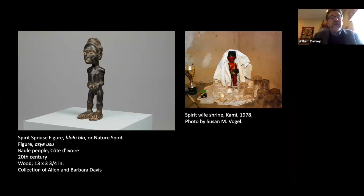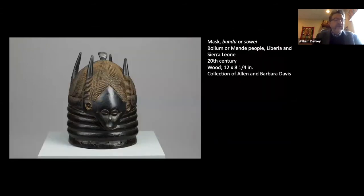They also are very modern. If you look on the website, you'll see that some now have coats and ties, elaborate dresses, and so on. So they continue to be used.